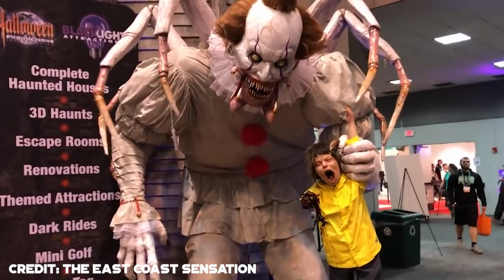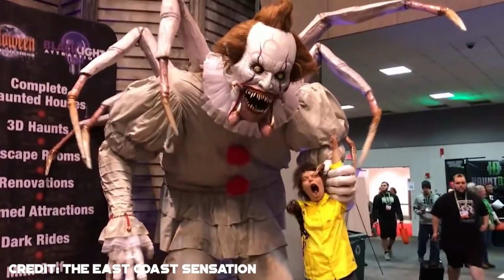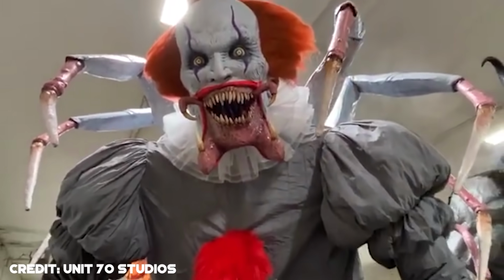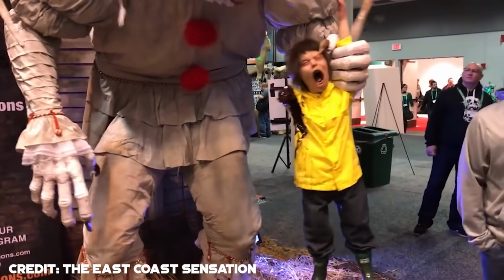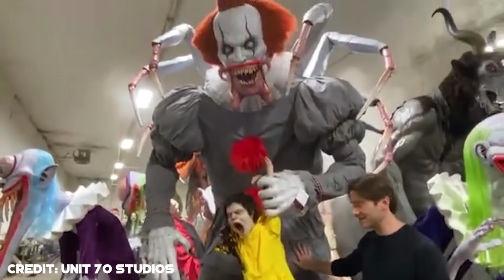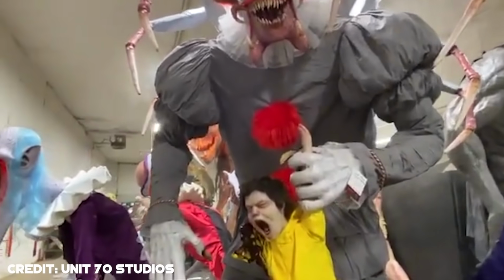This Pennywise animatronic is sporting the spider arms he's featured with towards the end of the movie, in addition to his scarier mouth with razor-sharp teeth. Last but certainly not least, Pennywise is holding poor little Georgie, who's missing an arm while screaming his head off. The animatronic is 11 feet tall, weighs nearly 800 pounds, and it took over 2 months to be completed.